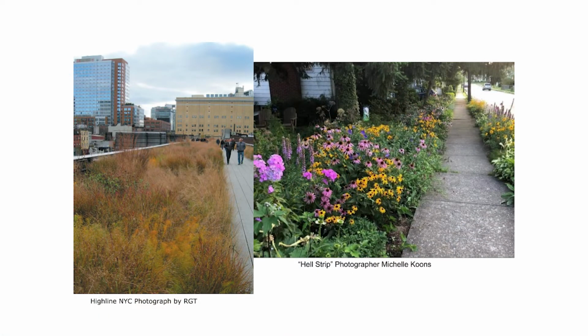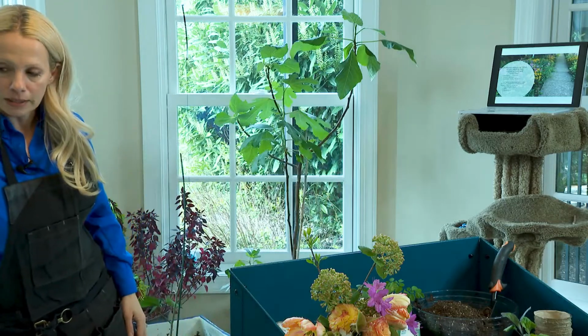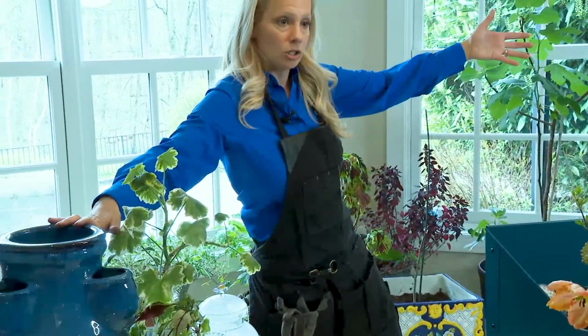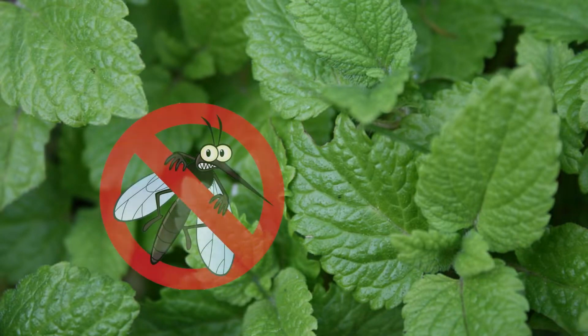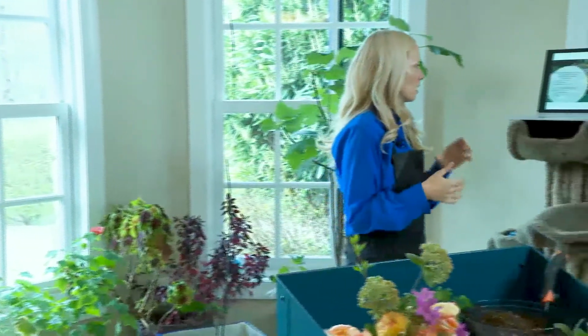So do you need a giant garden to attract these or help out? Absolutely not. Even if you've just got a deck, you can put pots like this, and we're going to be planting this today. This is what I use for my herbs. So it's right outside my kitchen, but a lot of mosquitoes hate herbs. They hate the way they smell. So if you've got a mosquito problem, I highly recommend planting herbs. So we're going to be doing that today.